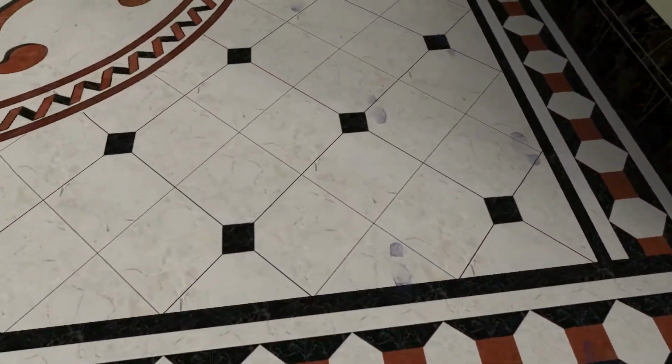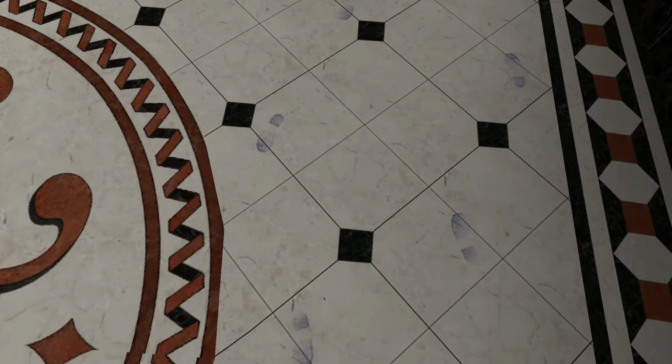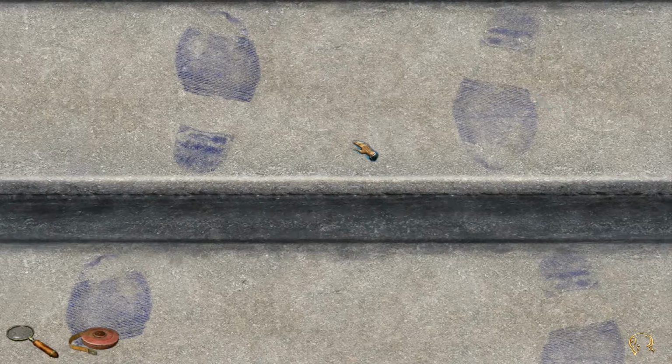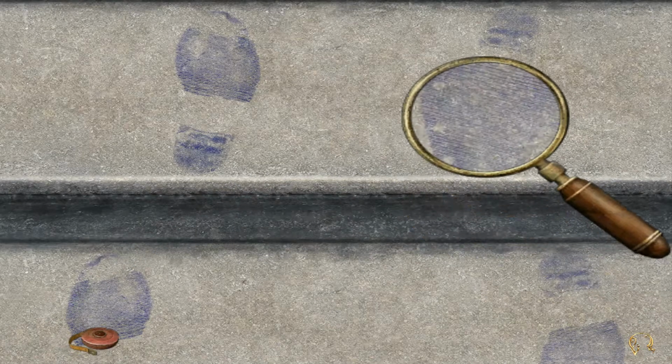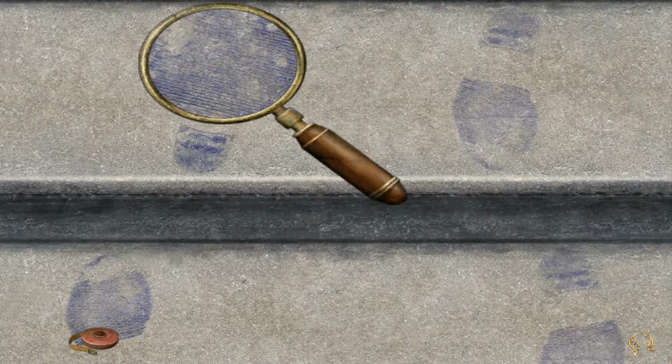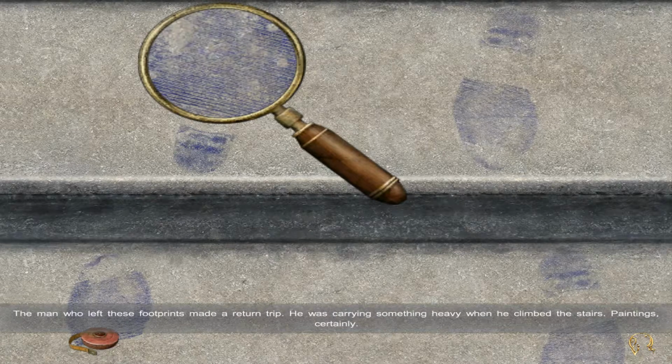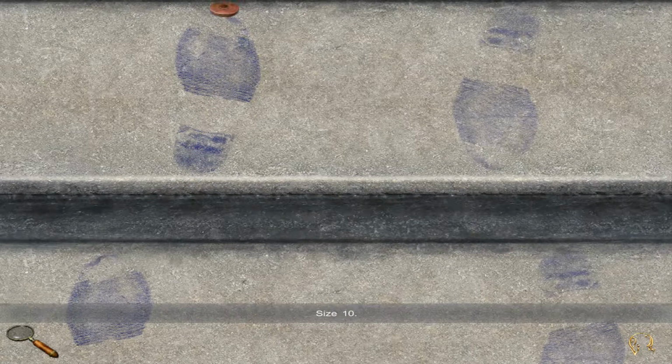Okay, let's follow them around. Footprints, look. This footprint is rather light. This footprint is quite clear, like a footstep pressed. The man who left these footprints made a return trip. He was carrying something heavy when he climbed the stairs. Paintings, certainly. Size 10.